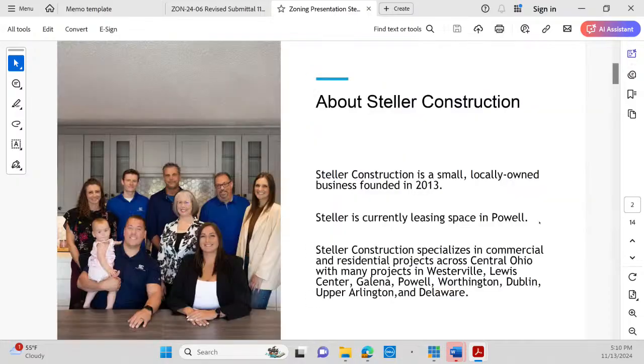As noted by staff, my client is requesting a rezone from FR1 to Planned Commercial Office District. I think this is an exciting project for this area. About Stellar Construction: it is a small locally owned business founded in 2013, currently leasing space in Powell. They've outgrown that space and would like to have, as all business owners, their own space to own and operate. They specialize in small commercial residential projects across central Ohio, especially in the local area that we are in, here on the north side of the Columbus area.